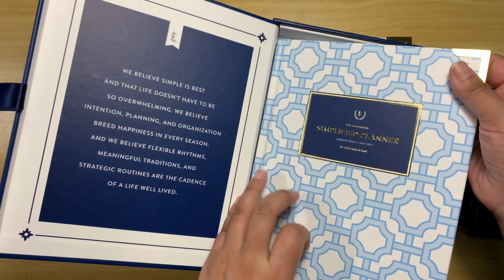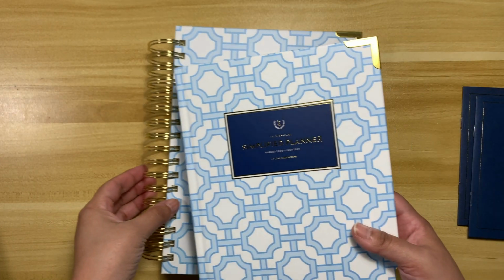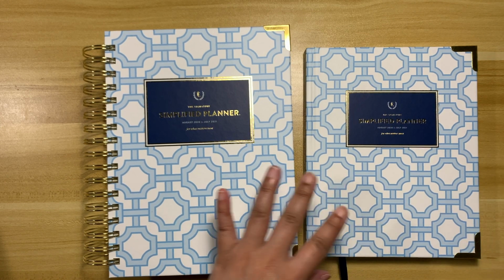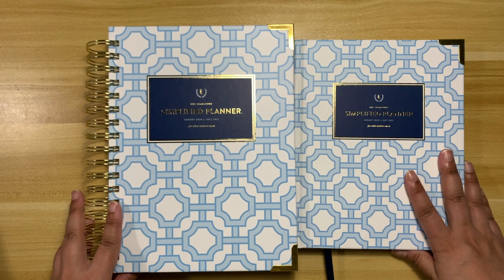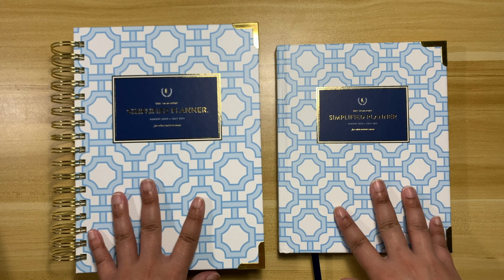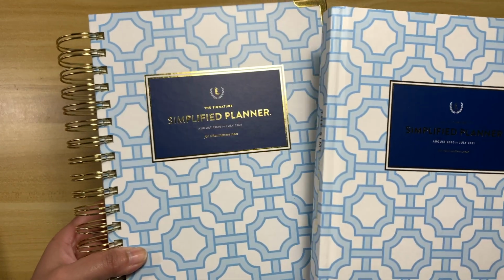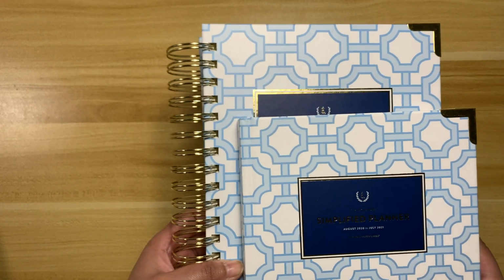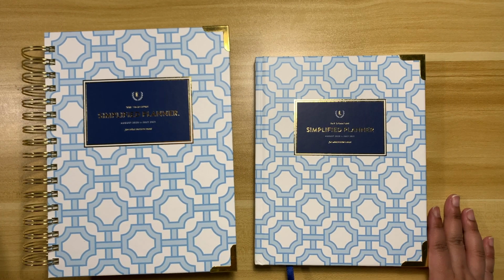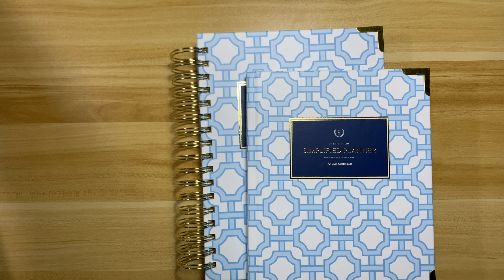The question was, is this one more vibrant than the daily? I know that there was one year where the weekly did not look the same as the daily. The colors were not as vibrant as the weekly, but I can tell you here that they look absolutely the same. It depends on my lighting. The planners did go up in price.